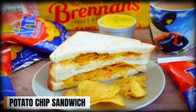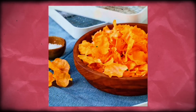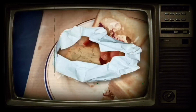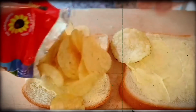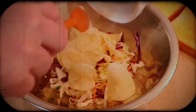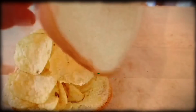Potato chip sandwich, the ultimate texture bomb. Two slices of white bread, mayonnaise, and a handful of potato chips crushed inside. Each bite was a symphony of soft and crunchy. The cool mayo against the salty chips created a flavor that fancy restaurants now try to recreate and call contrast of textures. Back then, it was just what you ate when your mom got creative with the lunch packing. The chips would slowly soften throughout the morning, creating a unique texture by lunchtime that somehow made it even better.